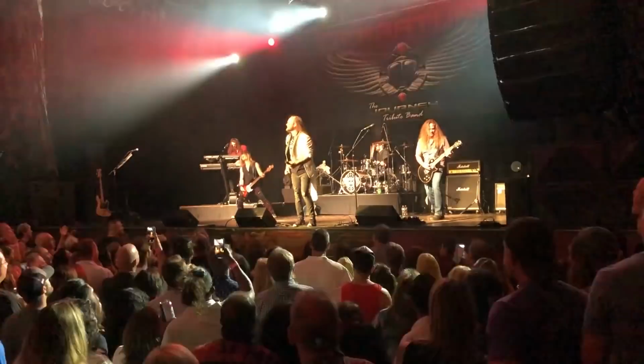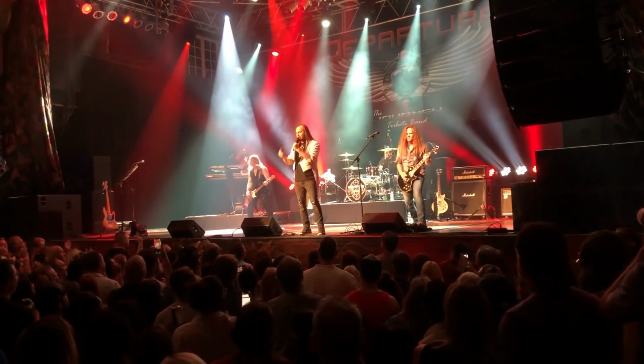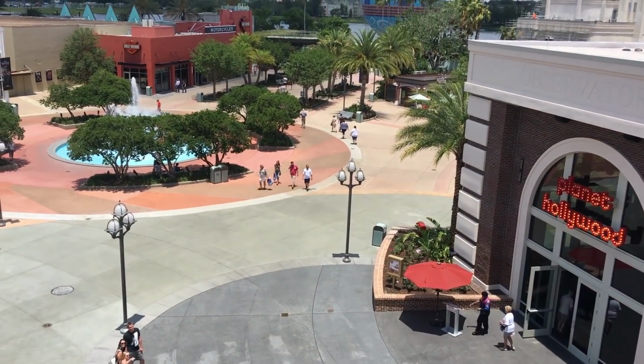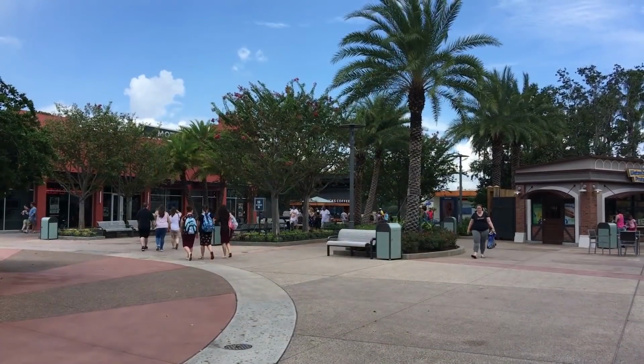House of Blues hosts nationally touring acts, and you can check out their events calendar on their website. And they also host their famous gospel brunch and the Bayou Brunch featuring a brass band as well. Outdoor performers set up in several areas of Disney Springs throughout the night, so it's a great spot to head if you're looking for live music any night of the week.